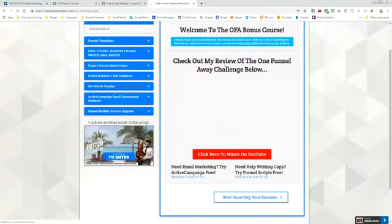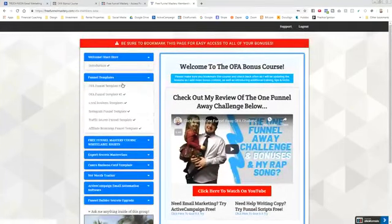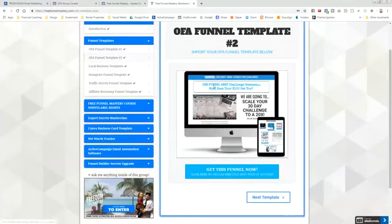Okay, so once you log in here, you're going to get all of these funnel templates. So you'll get the original OFA funnel. This is the one Doug used to, I think he made over 50,000 using this template. We also have this one, kind of a different version with Russell's video here, explaining the challenge. You can customize this to add whatever bonuses you want. You're getting Whitelabel rights to all of my bonuses and all of Doug's bonuses, and you can add your own.